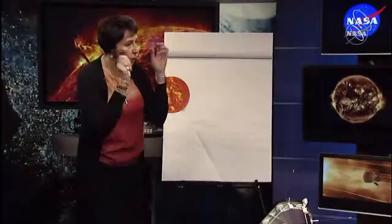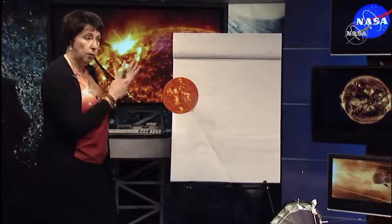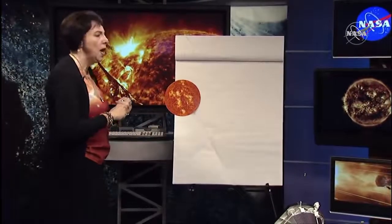Now, you will remember from when you were at school, you sprinkled iron filings around a bar magnet, and you saw a very nice pattern. Well, we see a very similar pattern on the sun, but of course with our sun everything is complicated, so it's a little bit more detailed.